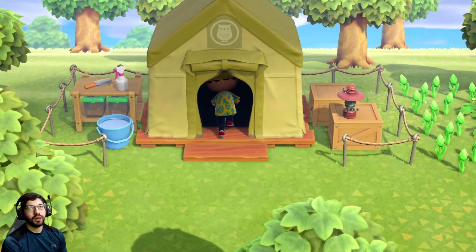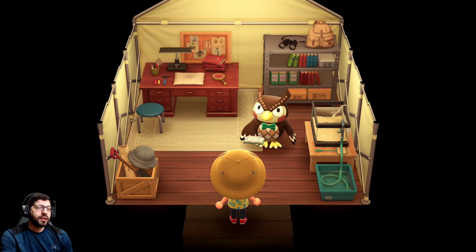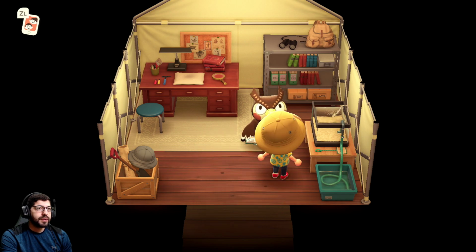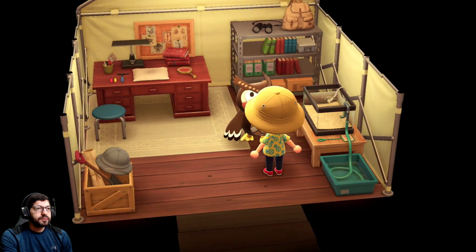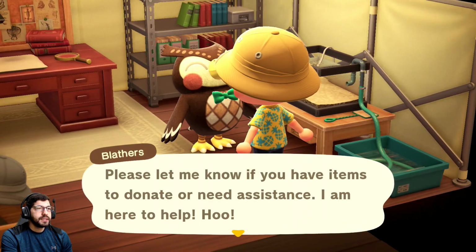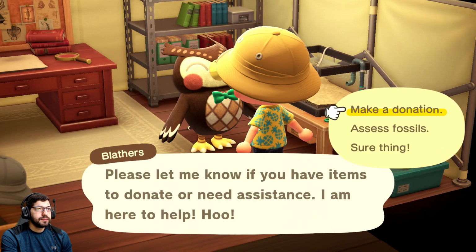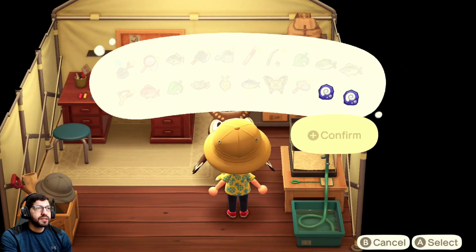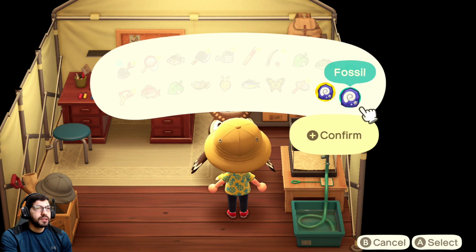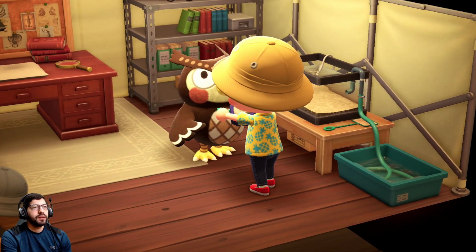I'm pretty sure all the creatures have to be different, so if you're starting the game, do what I did. Get all the insects and just stack them outside wherever you put the tent. Assess. There we go. You can multi-select there. Why can't we do that when we donate?